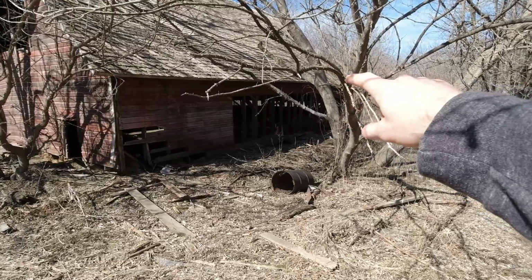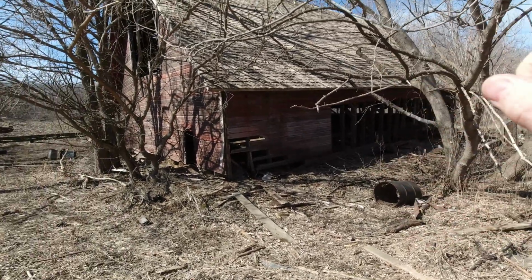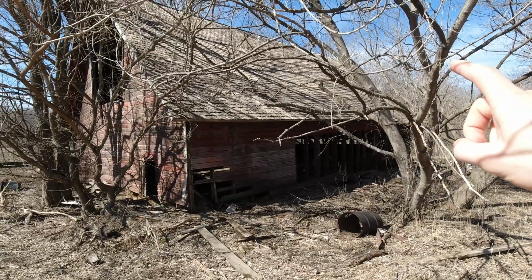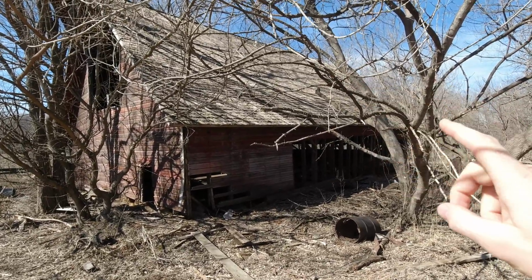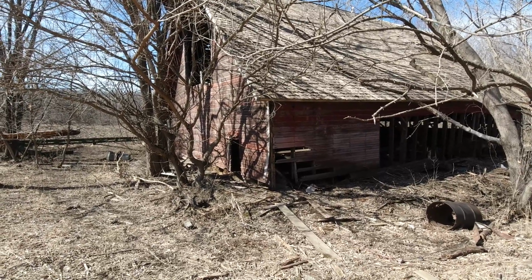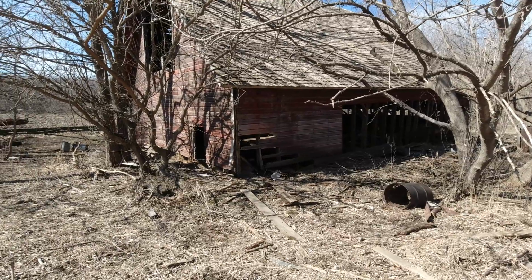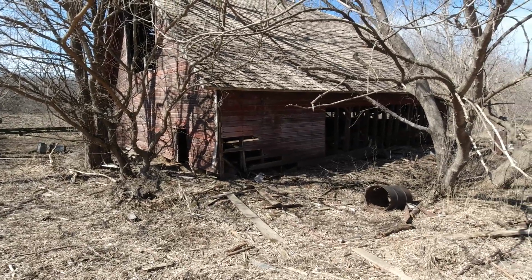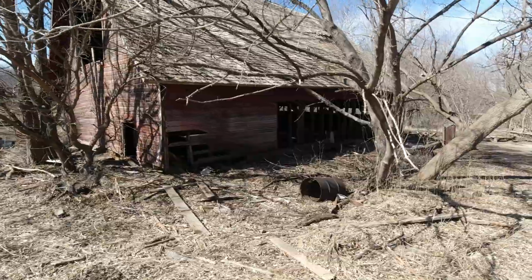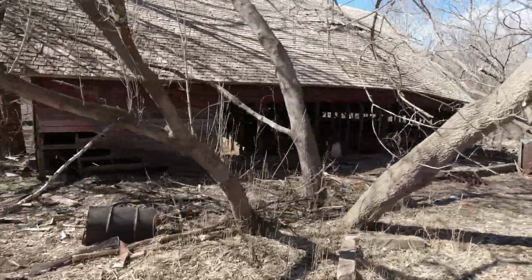So I tore off a lot of the siding over here for the garage, and I tore off this side of the roof. It had all metal roof on it. I tore all that off for the garage as well, and for the other buildings. So I really want to this year try to get this down all the way. I don't know how possible it is, but I can show you the inside a little bit too if you haven't seen those other videos.